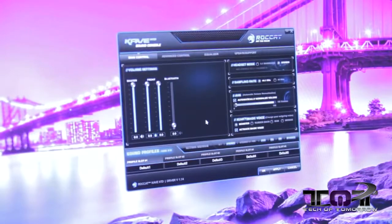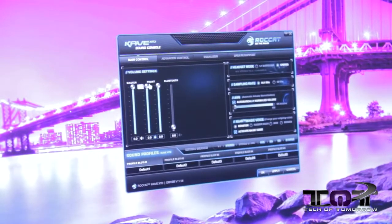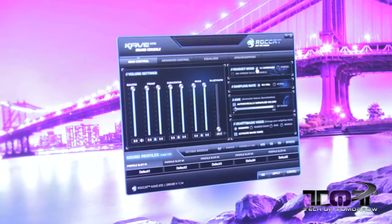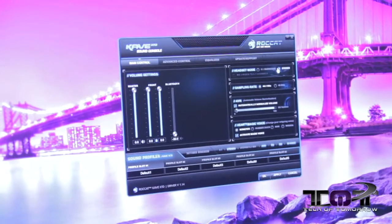All right, folks, so here we see the Kave XTD sound console. Everything's installed. You have your master, your front. Here's your Bluetooth volume. Over here, you have the headset mode. It has stereo or 5.1 surround. We're going to be listening to music, so we're just going to keep it on stereo. All right, folks, so now let's go ahead and do the mic test.